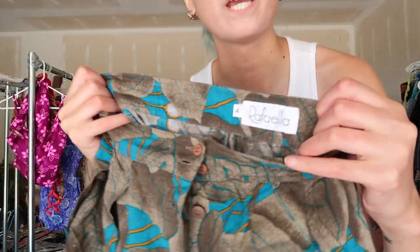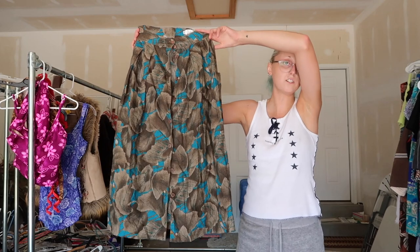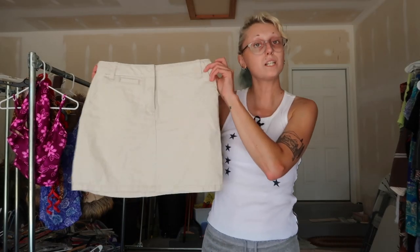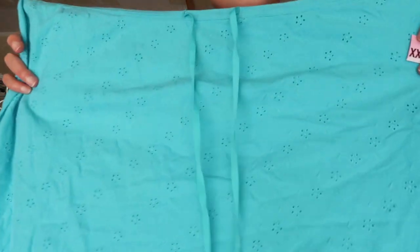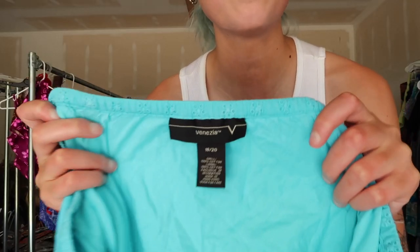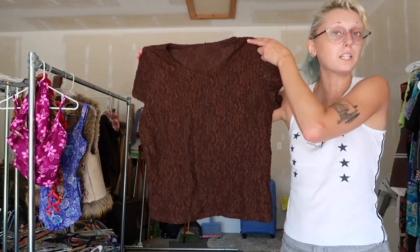Here's a skirt by the brand Raffaella, and it's not really my brand style, so I don't think I'm gonna sell it. I'll probably resell it to my local consignment store, but I thought it was cute, and I thought I'd pick it up. Again, here's a skirt I'm gonna print on. Another skirt I'm gonna print on. Here is a very cute plus size skirt, and it has this cute little floral design on it. I don't know if it's showing up on camera. And the brand for this one is Venezia. The shirt doesn't have a tag, but it is this cute brown little blouse.